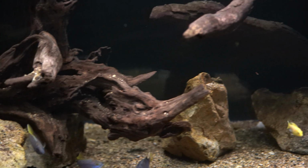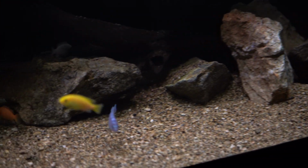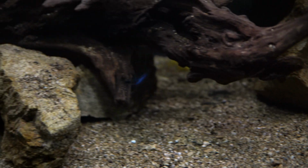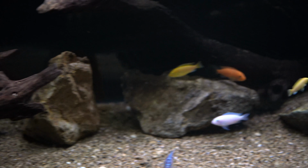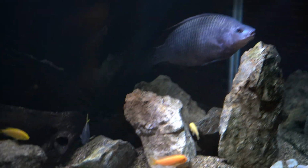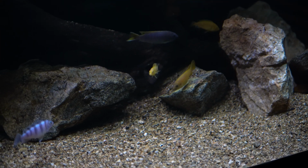As for the future of this tank, eventually these Mabona will be going downstairs into a 125 just so that I could get more full Mabona activity. Mabona are a little bit refrained from their natural behavior of aggression because of this guy, which may be a good thing. Because of his presence, I find that they're not as aggressive. They do breed and everything, but males fighting males, why would I want that, right?